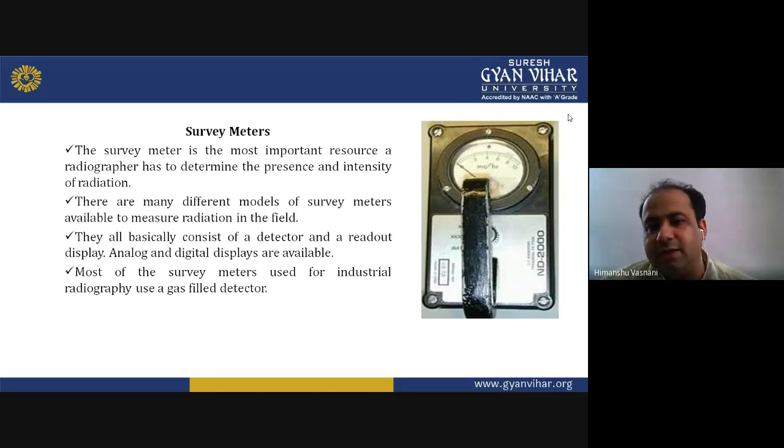One of these you can see on the right-hand side of the diagram. They all basically consist of a detector and a readout display. If you talk about a meter, then there has to be a display and a detector, because the purpose is to determine the presence and intensity of radiation. So there needs to be a detector and a display to read out the readings. Analog and digital displays are available.